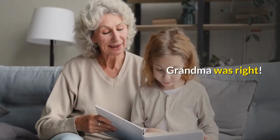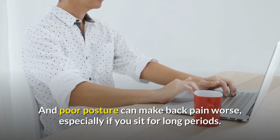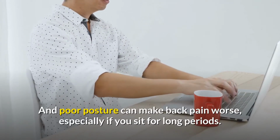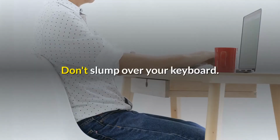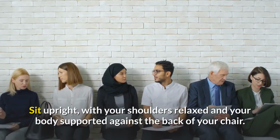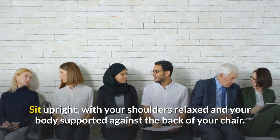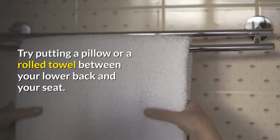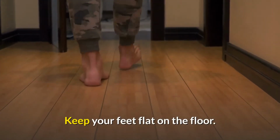3. Stretch more. Grandma was right. Slouching is bad for you. And poor posture can make back pain worse, especially if you sit for long periods. Don't slump over your keyboard. Sit upright, with your shoulders relaxed and your body supported against the back of your chair. Try putting a pillow or a rolled towel between your lower back and your seat. Keep your feet flat on the floor.